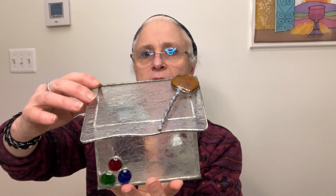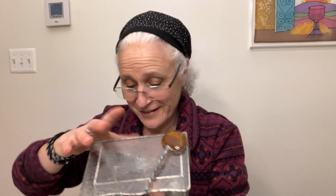Yeah, so this is an older, definitely older piece. And it's just super cute. Not signed in any way. I don't know anything about it. I can't find anything like it. So I think it's cool.